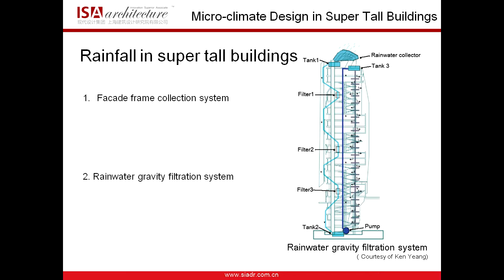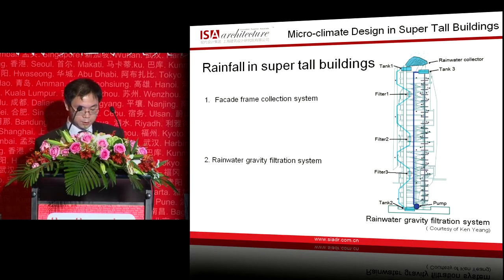The design strategy for rainwater harvesting needs to consider the building orientation and the prevailing wind, the windward facade area of the plan, and the building geometry in order to get a large amount of rainwater. And it can also use a rainwater gravity filtration system, which combines the roof and the facade.